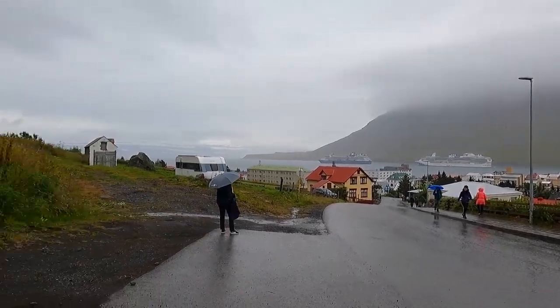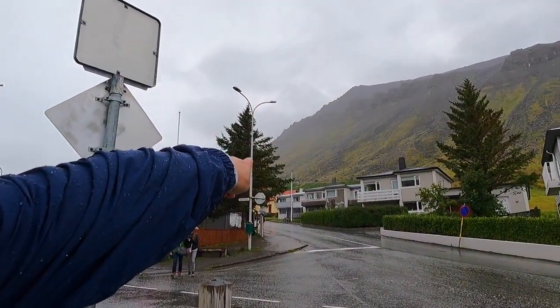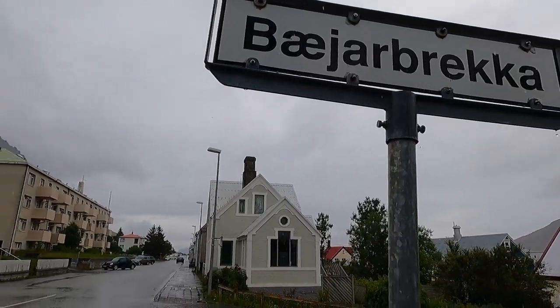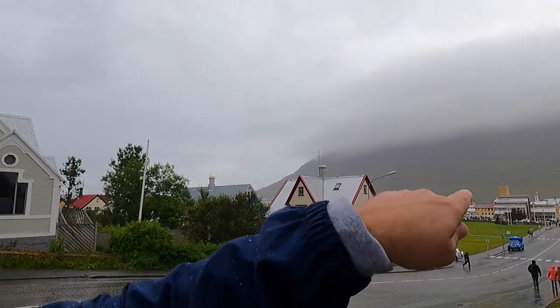We're gonna head down, stroll around the town a little bit. So we were way up there, actually up a little further, came down this road. That's the name of it. For that one. And we're gonna head right down here.